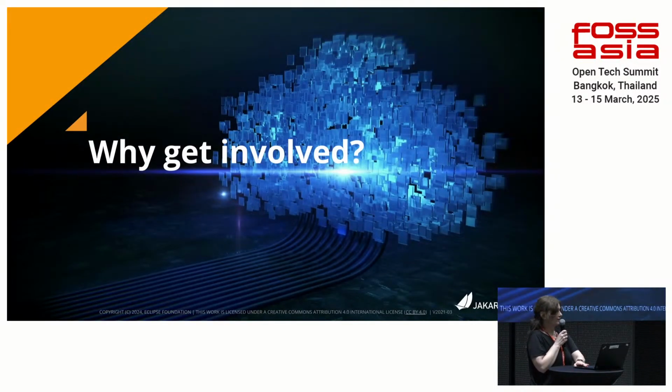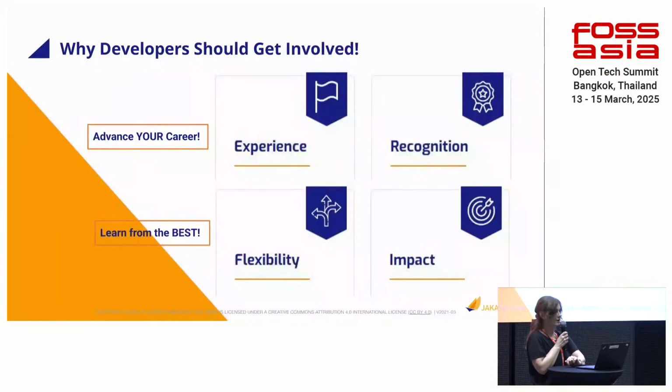So without really talking further about the technology, I want to invite you to get involved, and this will go back to some of the conversations that we had earlier. It is explaining why everyone should consider getting involved in open source in general. And of course, I'm a little bit biased here, so I'm inviting you to consider participation in Jakarta EE.